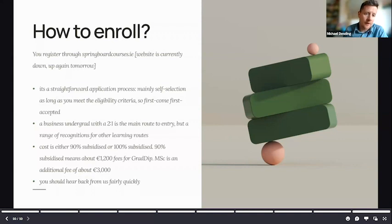So the cost of the course, I think the total cost is about €12,000, but the government, the Higher Education Authority, funds for most people 90% of that cost, meaning you'd have to pay €1,200 in fees for the graduate diploma. Or if you're on a government scheme for finding jobs in new areas, you can get up towards 100% subsidized. And then the MSc is not covered by the government subsidy, and that's about 3,000 extra.